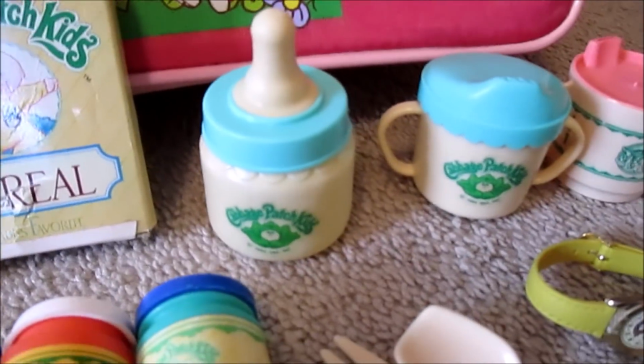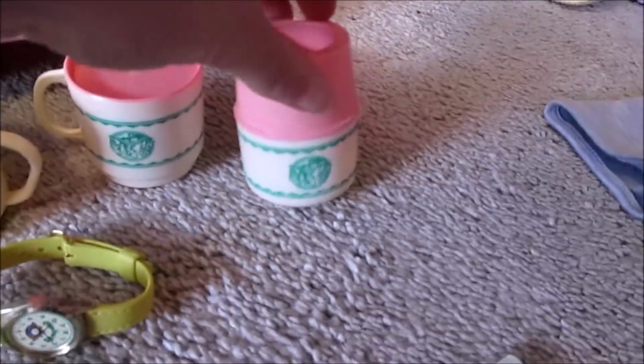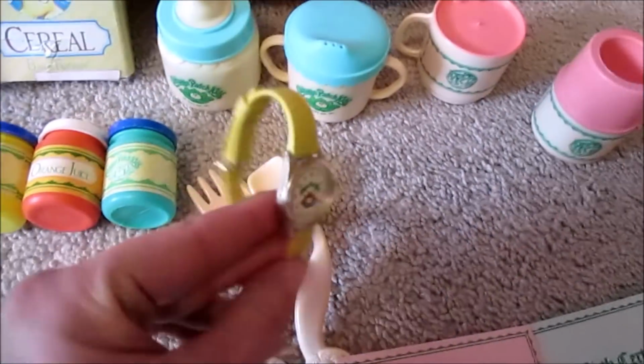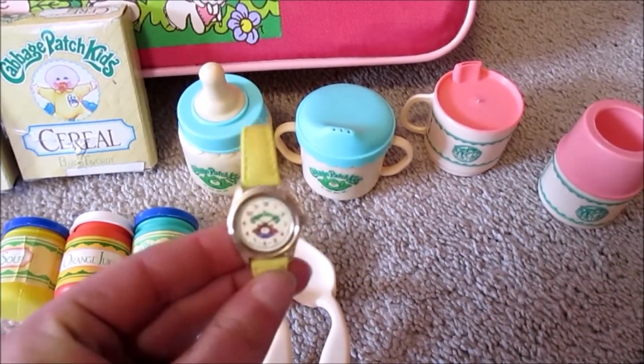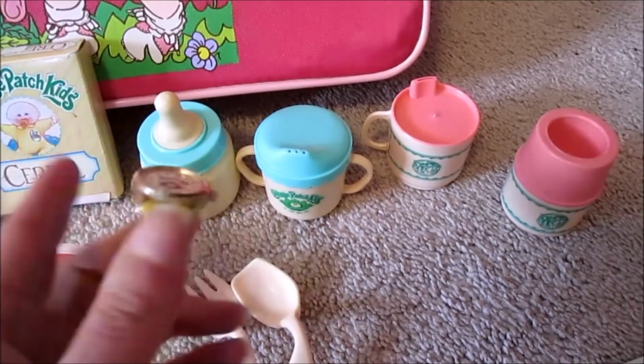And these are the utensils. There is a bottle. I have two different kinds of sippy cups, and they all have the classic logo on them. And then this is a bottle warmer, but I don't actually have the bottle that goes in it. And this is a Cabbage Patch Kids watch. This is the doll version. It was sold in a set with a kids watch, so you can learn to tell time. It's not like a real watch, it's a play watch for kids.